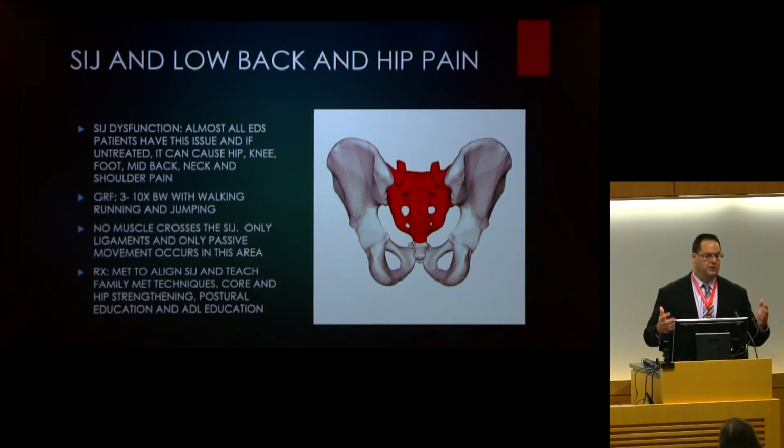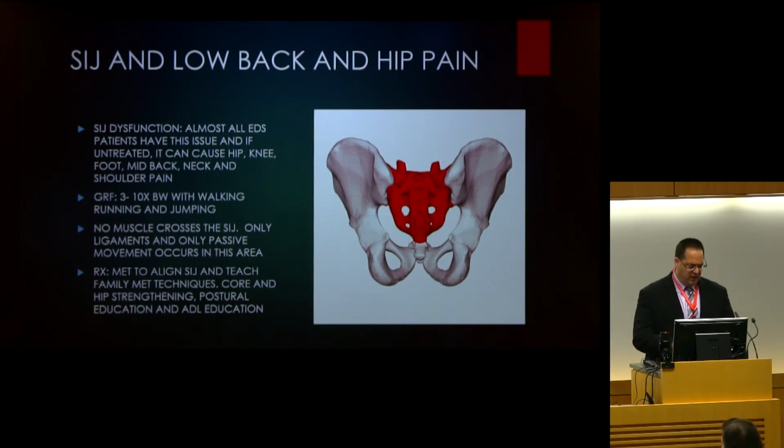They come in, we videotape it on their phone in the exact order that they have to do. They listen to my big mouth explain it. Then I have their actual spouse, or whoever is going to be there, physically do it with them so they have success with me that day. And that's an entire treatment session that we do, just teaching somebody how to do that. We work on core, hip strengthening, postural education, and also ADL education, such as don't run.